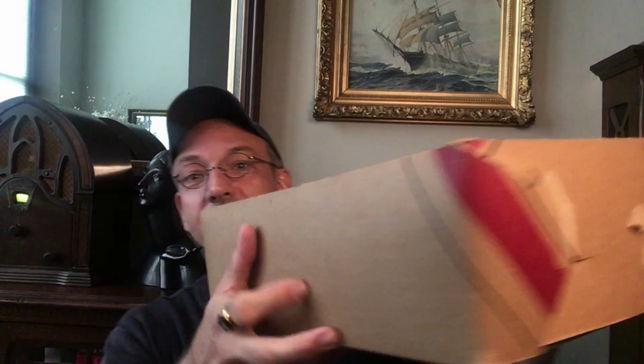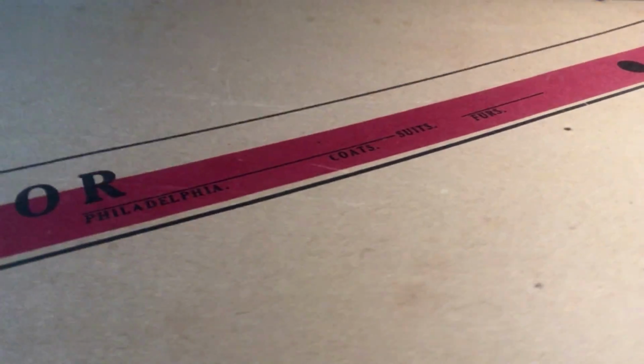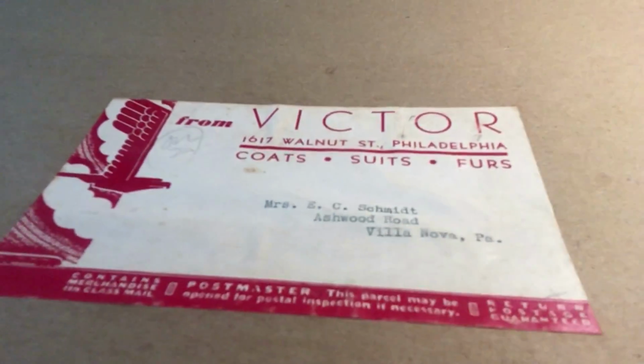One shade was out on the table at the flea market. I picked it up, and the man said, I got a few more of those. I said, you do? Can I see them? Then he goes and pulls out this big box, this wonderful Art Deco box that says Victor on the top. Now that's not the Victor Talking Machine Company in Camden, but we see on this box Victor, Philadelphia, and then it says coats, furs, suits. So this is from a clothing store.